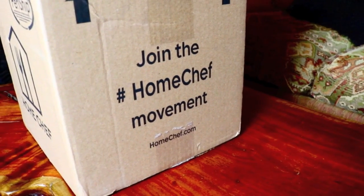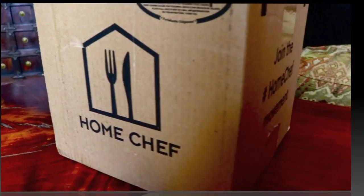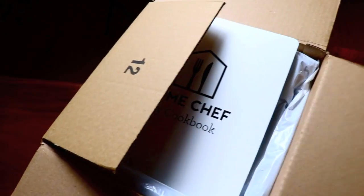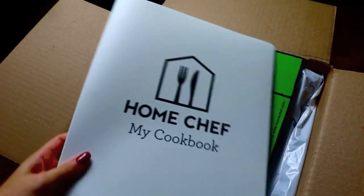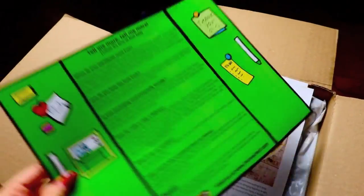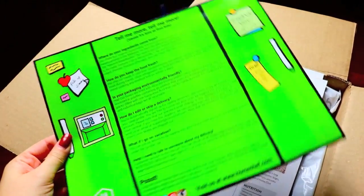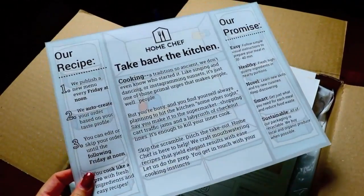So this is how the box arrived to me on Friday, and of course you can choose a day that works best for you. On top, I was given this binder, which is a great place to store all of your new recipes in. Home Chef offers significantly more choices than their competitors with a weekly rotating menu of 10 plus meals and customer favorites. Also go ahead and check out all the amazing accommodations they make for special diets.